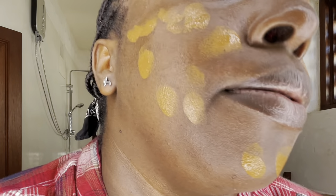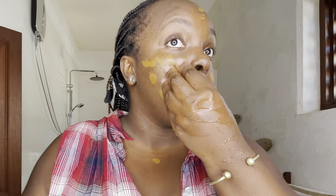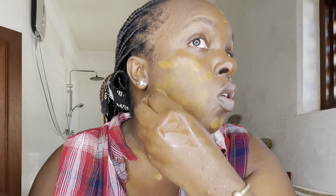Because it dries quickly, I used to use a brush, guys. So I just dump my beauty blender and I go like this, guys. This life is good. This bathroom is giving me life.